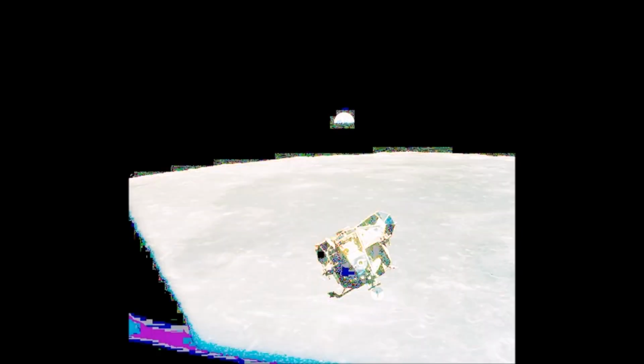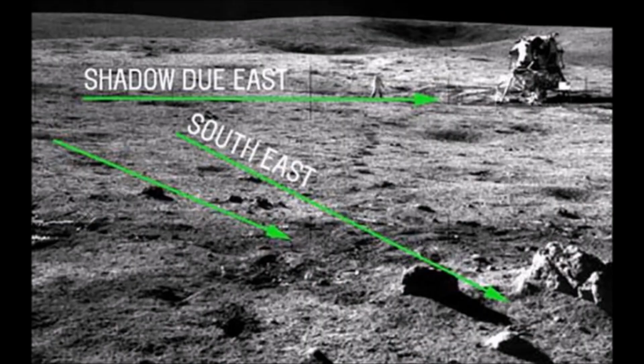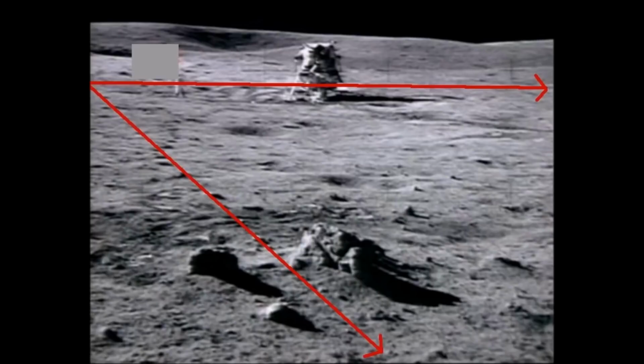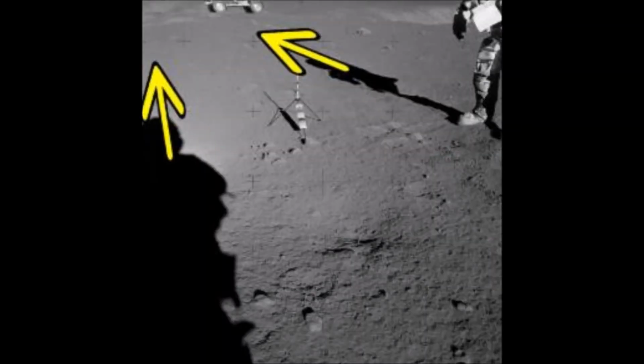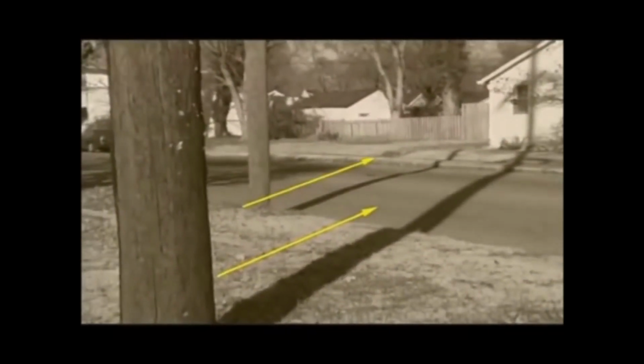Many of the pictures have Earth copied and pasted into the backgrounds, and the shadows are pointing in different directions, proving that there was more than one light source. The sun should be the only light source on the moon, so all the shadows should be in the same direction, yet they are not.